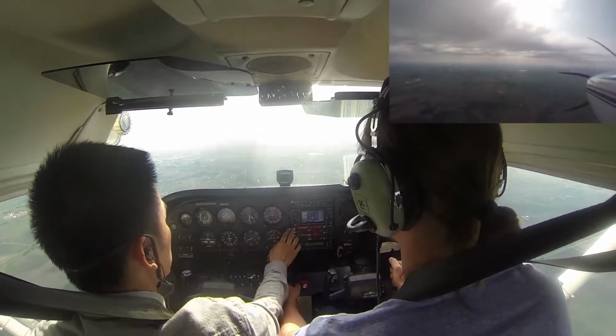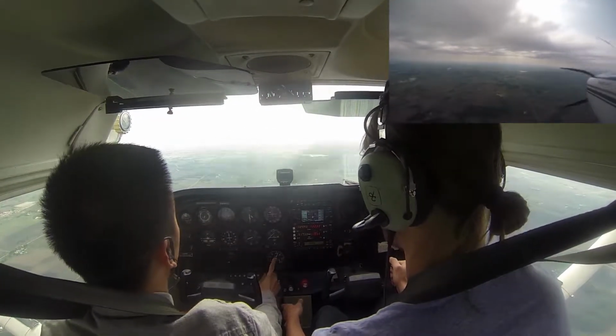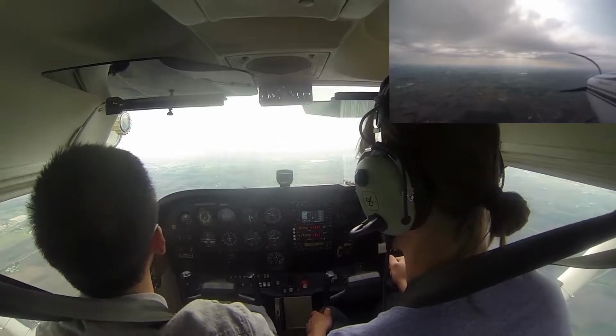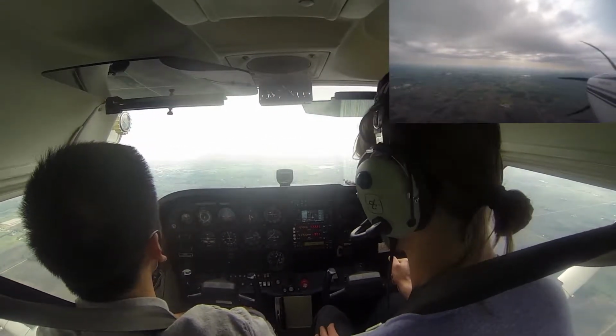Is that good for the throttle? What's that? Throttle good now? Yeah, you can check your RPM. Usually if you want to keep straight and level, you want to keep it at 2300. Okay.